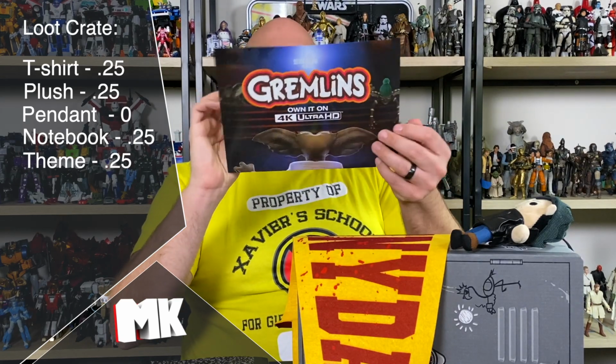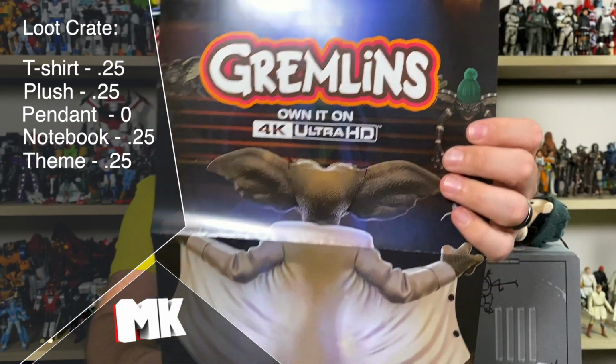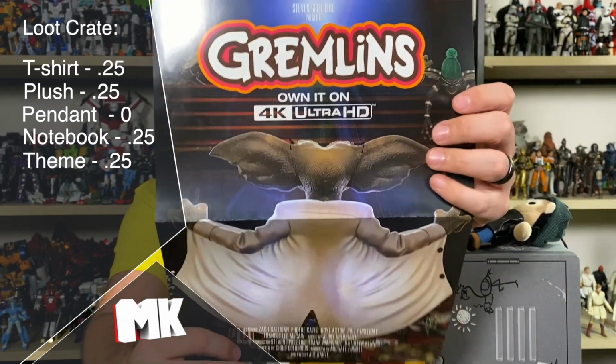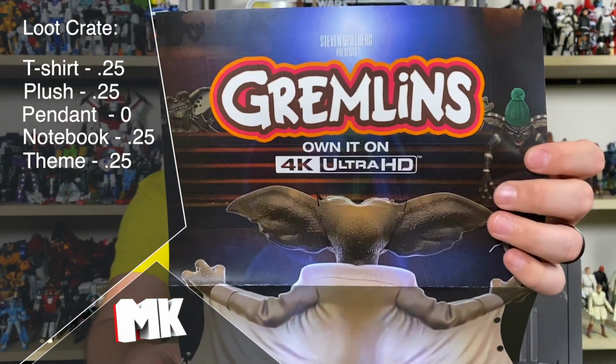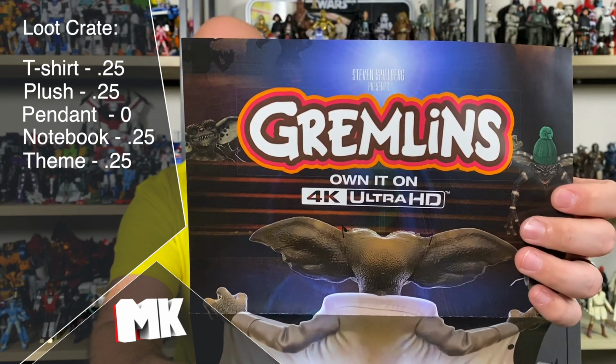And then lastly, we have this bonus item. This is Gremlins. Look at this thing. This is a Gremlins poster. When I saw bonus item, Gremlins poster, I was like, oh, cool, I like Gremlins. But it's not. It's literally, look how big this is. Gremlins, own it on 4K Ultra HD.